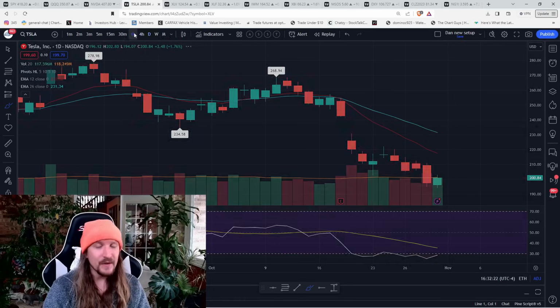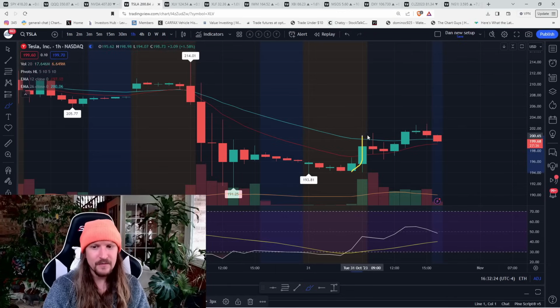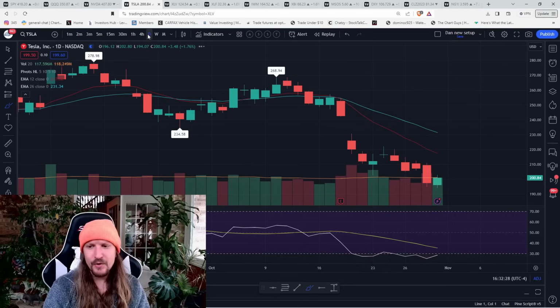Do we have an hourly uptrend? You can say so. But again, I need these bulls to show me something on the daily chart for momentum to be shifting. And a little green day is nice, but a lot more is needed.